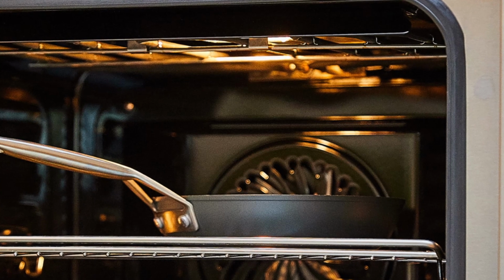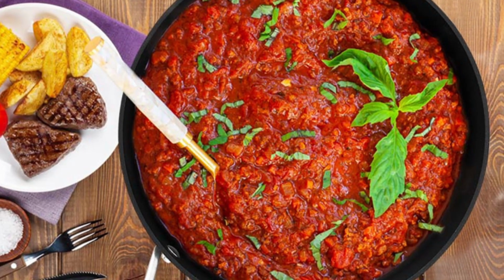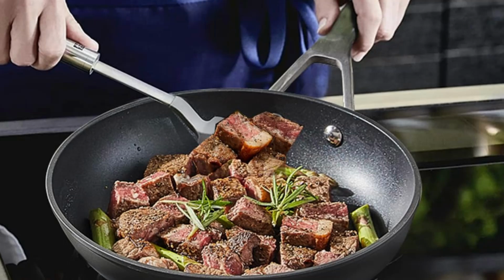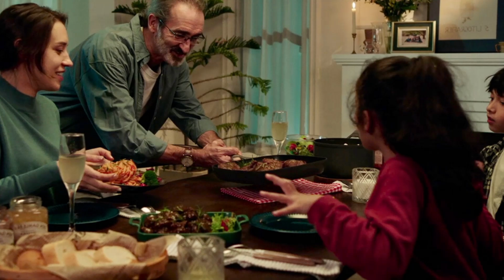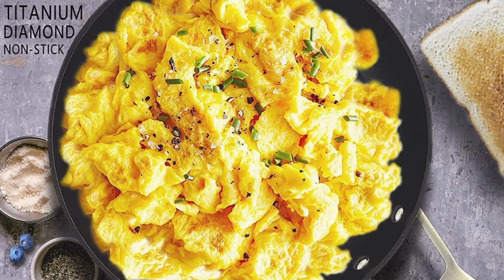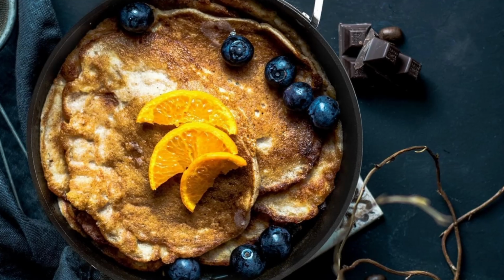Conclusion: this MsMk 7-inch small frying pan is more than just a kitchen tool, it's a transformative cooking experience. Its exceptional non-stick coating, even heat distribution, and thoughtful design make it an invaluable addition to any cookware collection. Whether you're a beginner or a professional chef, this pan is versatile enough to handle your everyday needs, from frying eggs to preparing gourmet dishes.